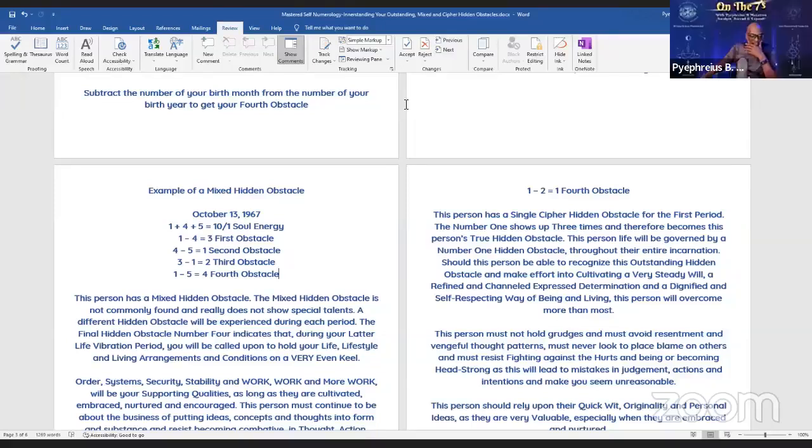You definitely, when I was reading the outstanding 1 interpretation, I know that resonated strongly with you because you have it 3 times back to back to back. Therefore, this becomes your true hidden obstacle. Your entire life has been governed and will be governed by the number 1 hidden obstacle. Because you have a cipher in the first one, your whole life is covered by that one hidden obstacle.